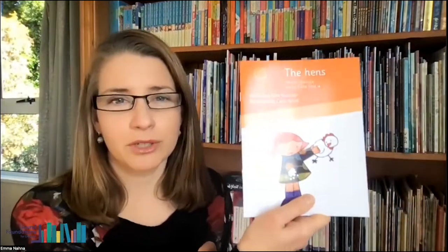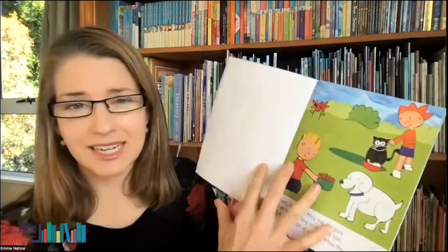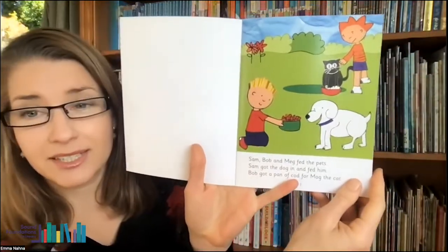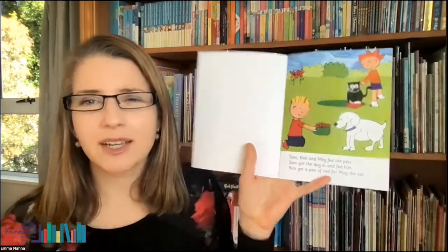So here's one from Unit 4 called The Hens. So that first book had really large font, and the font here has reduced a little bit, and we've got quite a bit more words per page. And what I like about the Sounds Right books is that you do get a lot of text per page as you move through the series, which means you may not get through a full book in a reading session with the children, but you've got a lot more text for them to practice on.